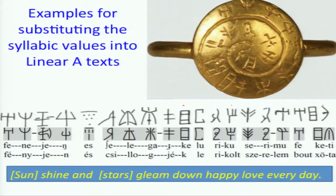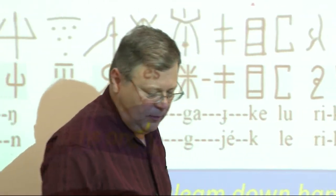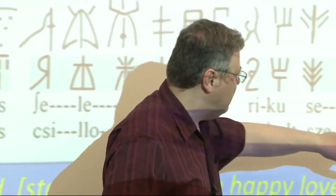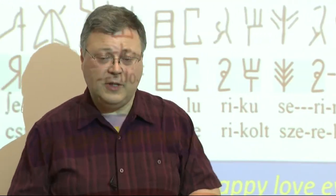Now, like in Linear B, we don't have to think that literally it was pronounced like these syllabic things. Sometimes the syllabic values were a little bit simplified in the actual pronunciation. But this is likely close to the original. Below that, I have put some words which seem to be cognate words from the Ugric languages, Hungarian words, and some of these are actually Khanty words.